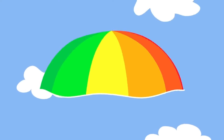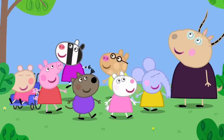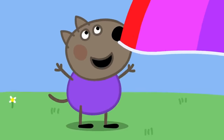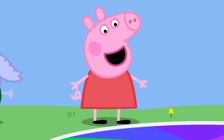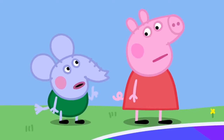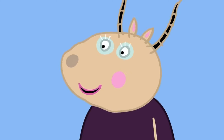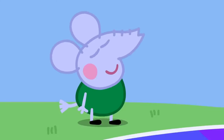Wow! The parachute looks like a flying saucer. I'm a flying saucer, I spin through space. I spin and I spin and I spin all day. It really is spinning! Wow! How does it do that? If you want the full explanation, I could set aside time to go through it later. Yes, thank you, Edmund. Edmund Elephant is very, very clever.